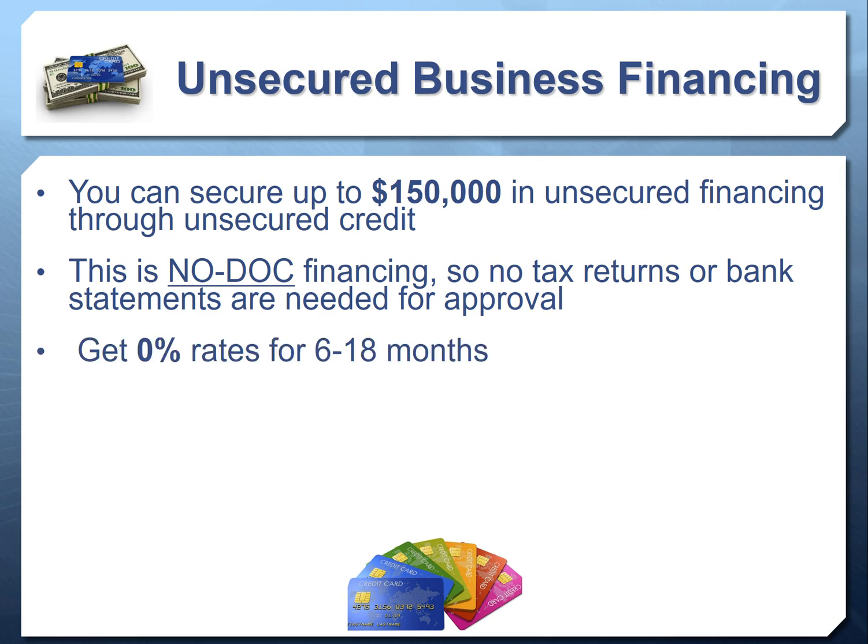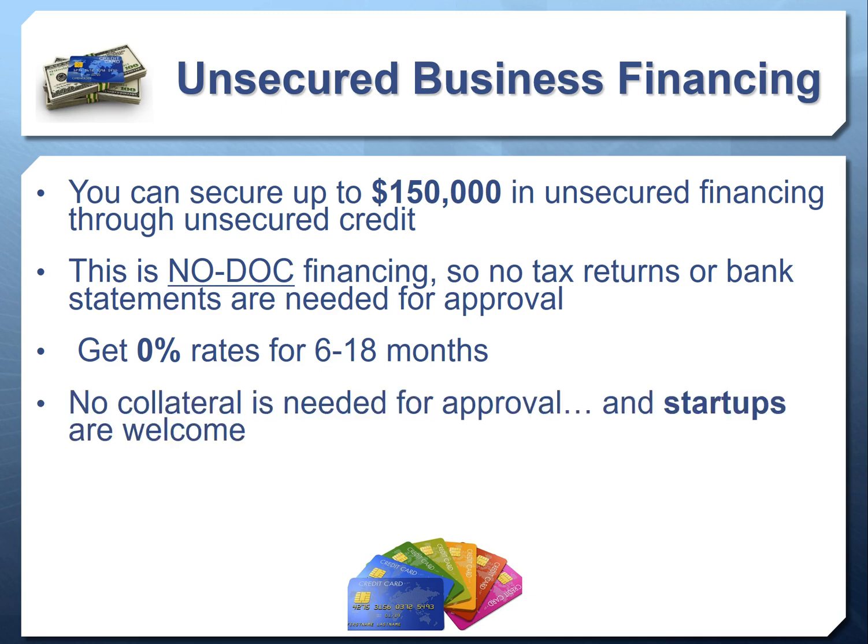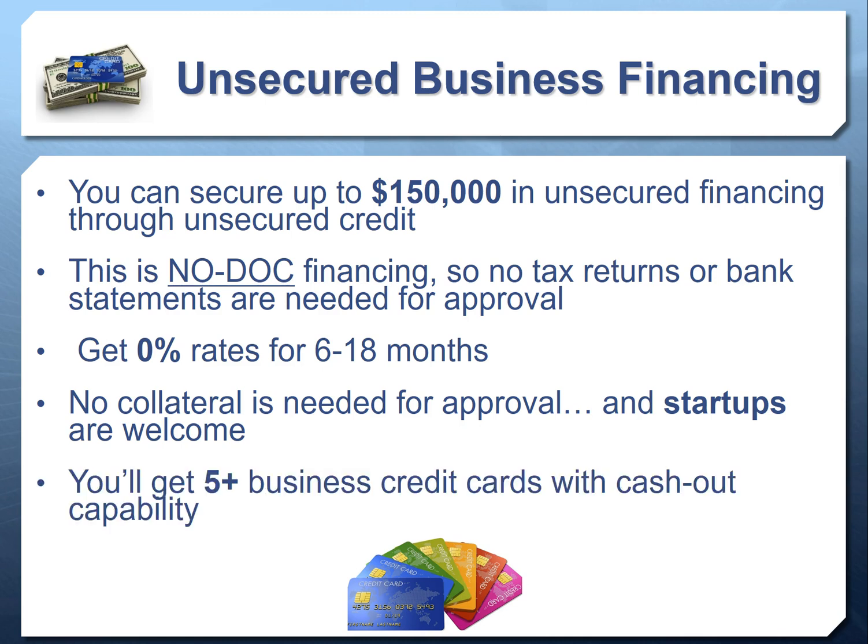Now you can get 0% rates with this kind of financing for 6 to 18 months, and you don't need collateral either. So you don't need collateral and you don't need any kind of revenue or financials. So even startups are able to get approved. Now you're typically going to get 5 or more, usually 5 to 8 business credit cards with cash out capability.